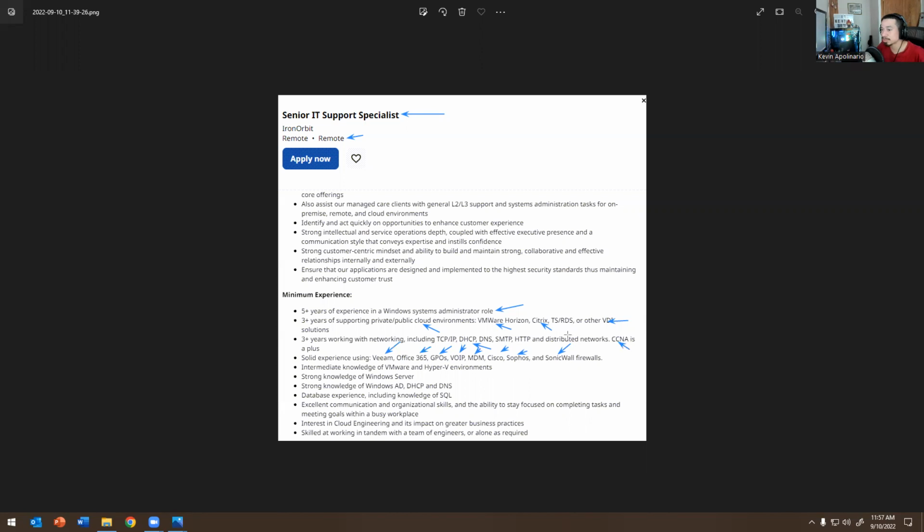This job pays over 100K, by the way. It's like 80K to 120K. I checked online. Immediate knowledge of VMware and Hyper-V, so you need to know about that. Obviously, VMware, you could go get VMware ESXi and practice that. Strong knowledge of Windows Server, AD, DNS, DHCP.